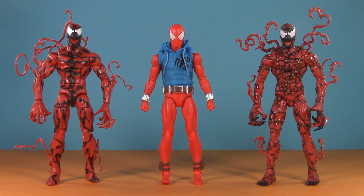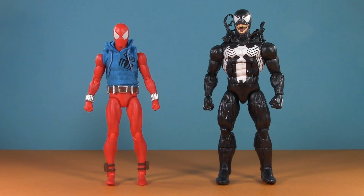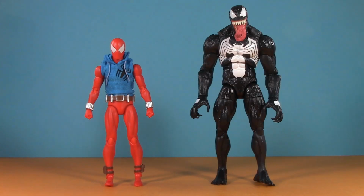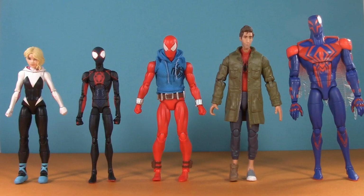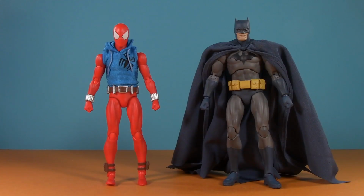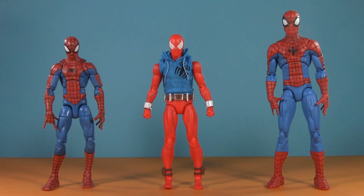Where there's Shriek, Carnage can't be too far behind, but there'd be no Carnage at all if it wasn't for Venom. Here's the Monster Venom Wave version, the Amazon exclusive Life Foundation 3-pack version, and the King in Black 2-pack version. Since he appears in Spider-Verse as a literal comic book character, here's Scarlet Spider with some figures from Into and Across. Of course, we can't talk about the Clone Saga without the Jackal and his weird wobbly legs, and Gwen Stacy. That said, for one more MAFEX comparison, here we have Hush Batman.